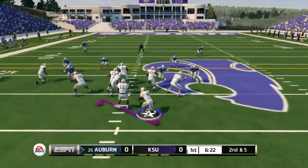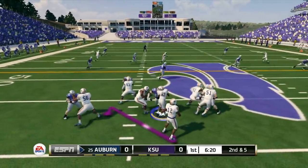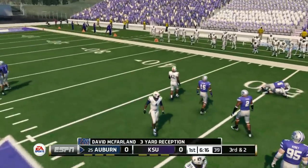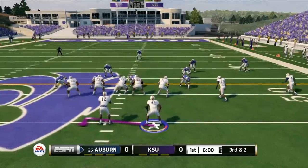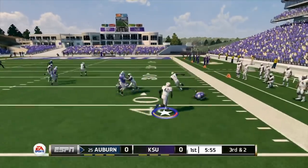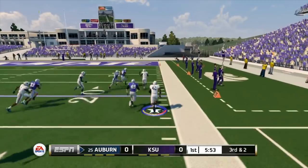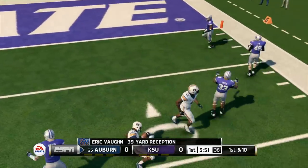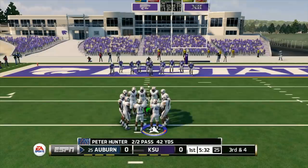Man in motion here. Tigers play action. Hunter throws it to the man in the flat, and he's going to work his way forward for 3. 3rd down and 2. Into Kansas State territory now, another play action. Hunter delivers a quick strike. Still going 40, 30, 20. Big burp city to the 15. Working his way all the way to the 10. 39 yards for Eric Vaughn on the reception. Brown sits out a couple plays.